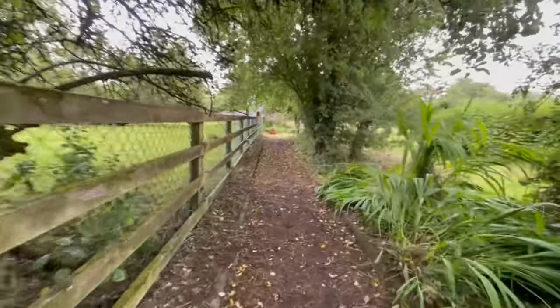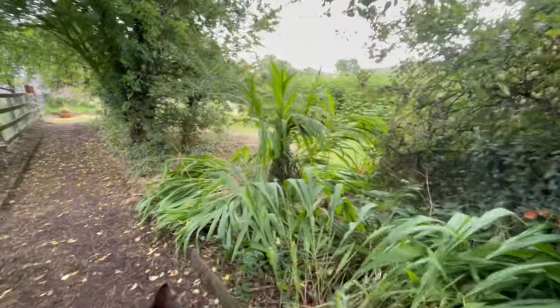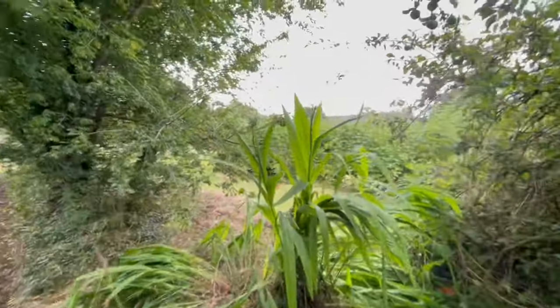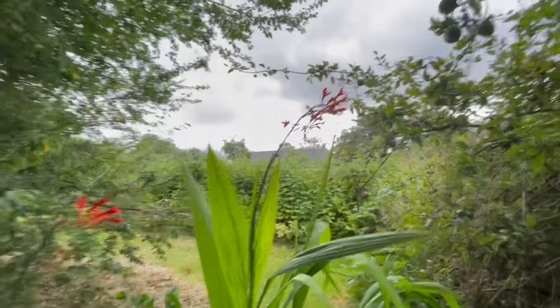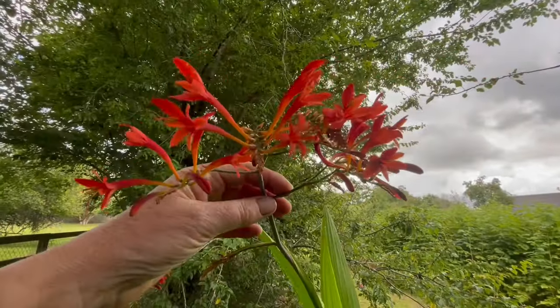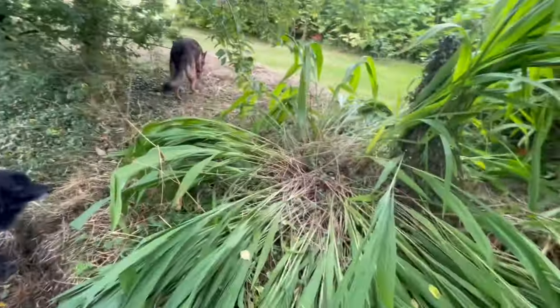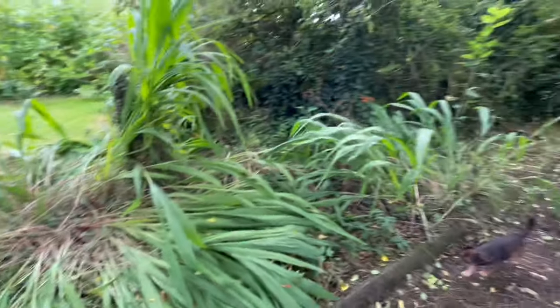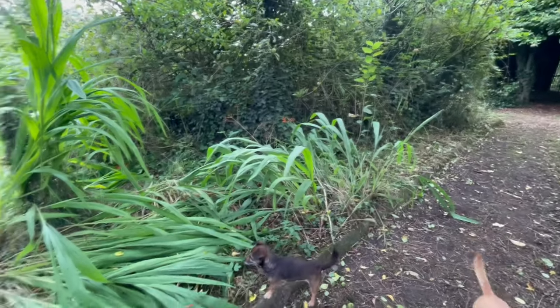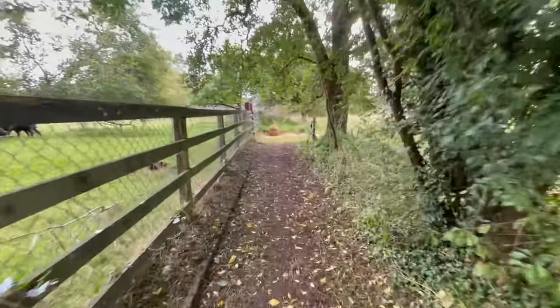And I've got to move these. These are Lucifer, whatchamajiggers. Look at that, big flowers. So these, I think I've got to move. They don't get enough sun in here, so I'm going to move them to another location. Funny what you find.